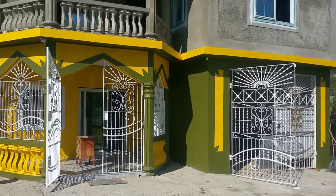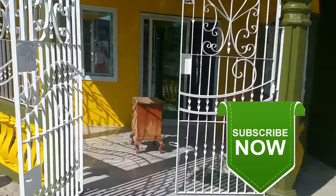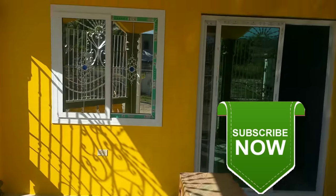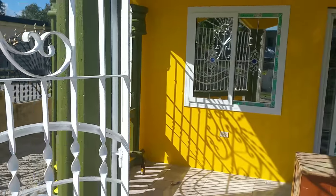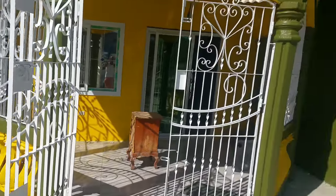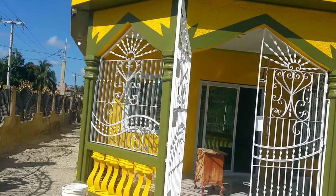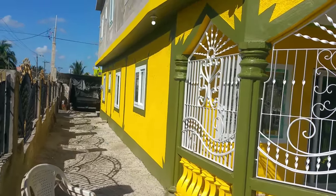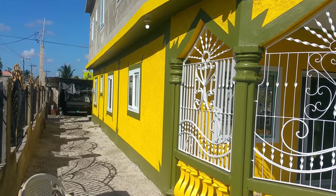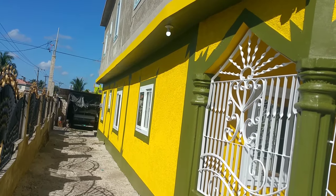Today I am featuring this upstairs and downstairs house. I think it was properly designed and properly painted in yellow and green, or you could say gold and green, with the grill properly painted milky white. This is a reasonable size house. I don't know much about it, how many rooms or bathrooms, but it is a pretty decent size house.